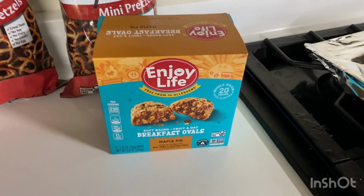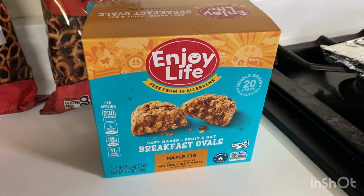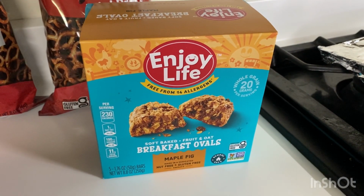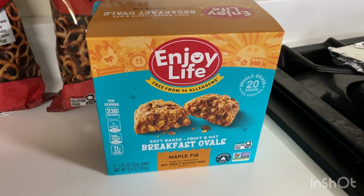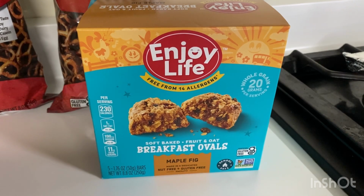I would need 2 for a full meal, but I do just grab these when I'm in a hurry, and I can eat them in the car while I'm driving, and it just works out. So anyways, I do like these. I'm excited to try this new flavor.